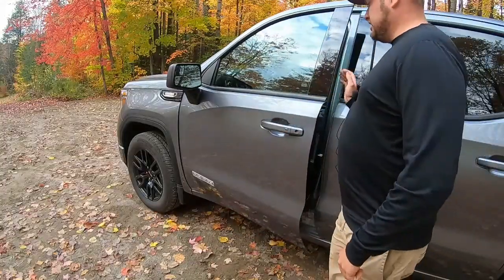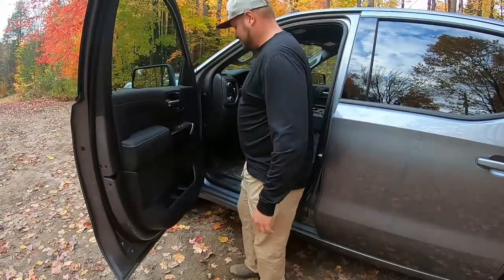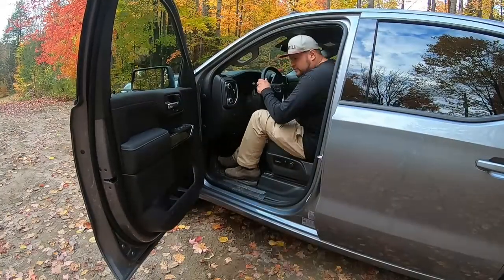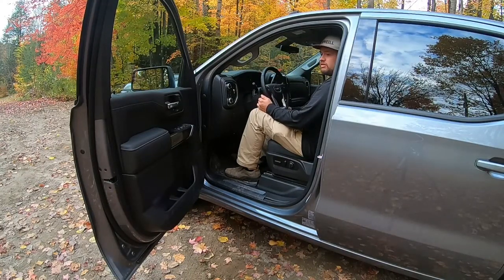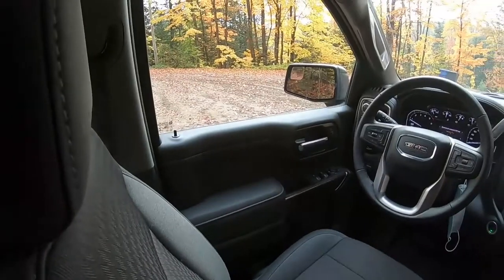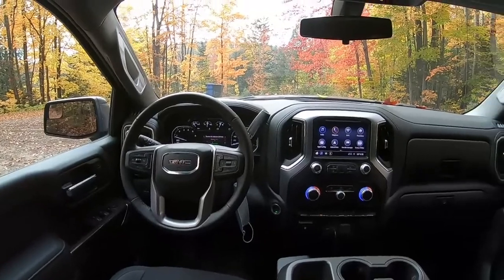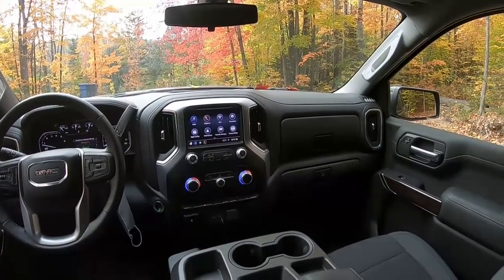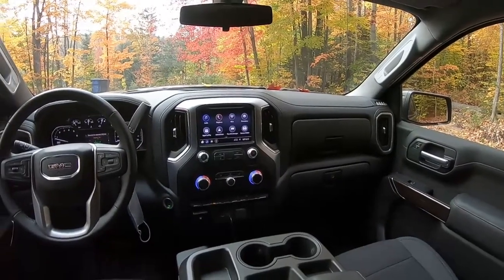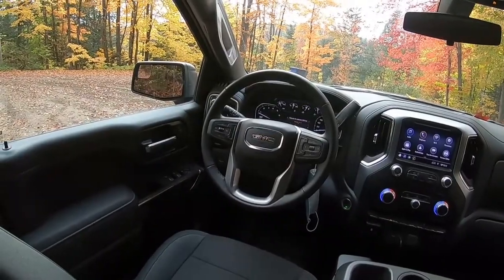Getting in the front seat of the GMC Sierra Elevation, access is easy, driving position is good, seats are comfortable. Not much to say, driving position is good. The presentation in the Sierra is a bit outdated. It was good like 5 years ago, but nowadays it's outdated. And luckily in 2022, they're going to correct that with a brand new interior. As for the build quality, it's average.